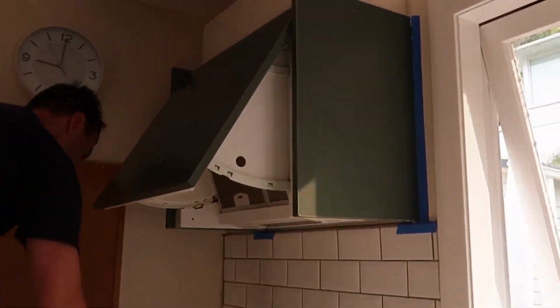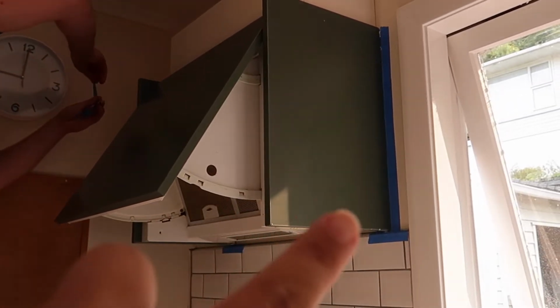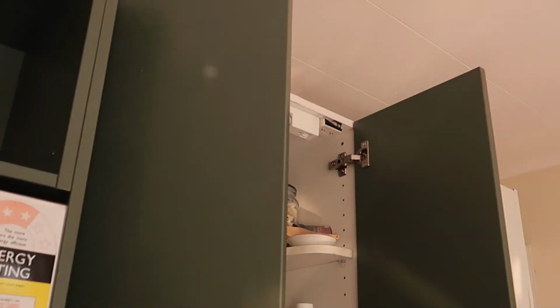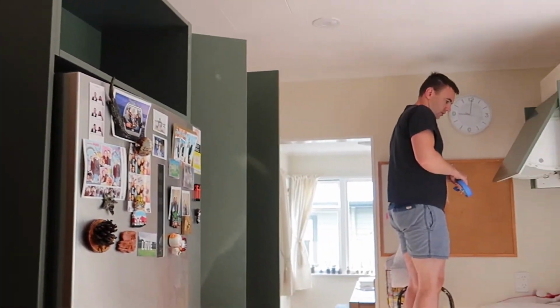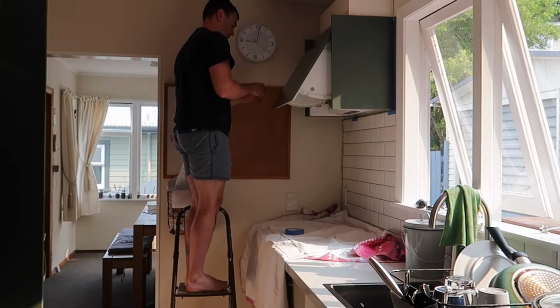So Sam's gonna finish the last bit of the painting here in the kitchen. He's painting that green stuff into white, and also the pantry and this big fridge area. So this is what it looks like before, and then we'll show you the after later when Sam's finished.